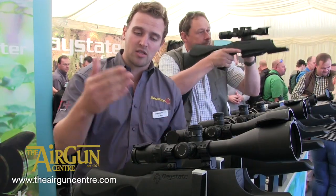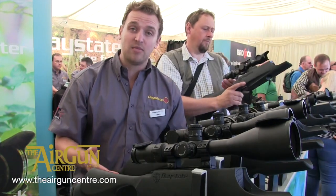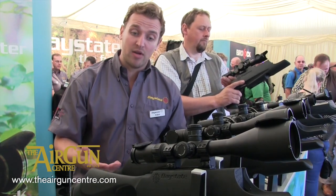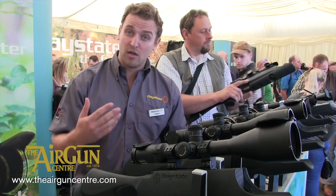Still got lockable turrets. One of the main features that we have changed is the reticle. So the reticle now has an M10 reticle. Kind of a hybrid between a SCB and an AMD reticle. Feedback from the show, from customers that have looked at them, is very, very good.